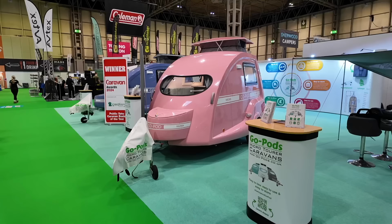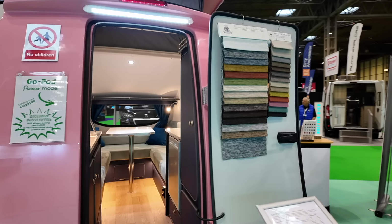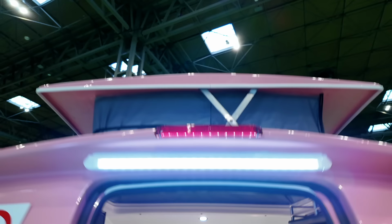Okay, something a bit different. This is the GoPod Tourer in bright pink. What do you think to this? Not one for the shy customer, I don't think. Look at that interior though, that is stunning. I really like, it's like a dark grey blue colour. Look at those seats. That's incredible. It's got a tiny little pop top. You can see just there, look. So it gives you a bit more height when you're in the van.